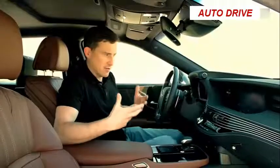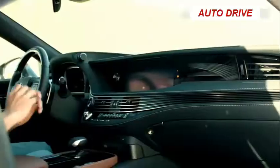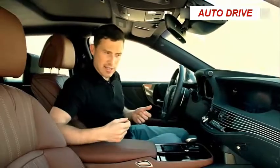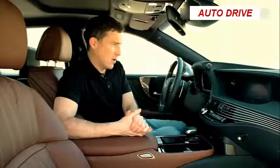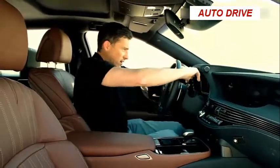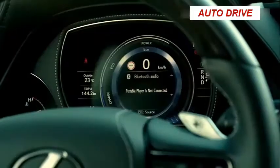In terms of the rest of the design, well, I like it. It's got this swoopy thing going on, a bit like a Mercedes S-Class, but it's not so ostentatious. Some people may find it a bit busy with all these lines and stuff, but I quite like it. Also like how the infotainment display is integrated into it as well. So for the driver, you've got a reasonably small display, but it shows all you need it to. And then for the main infotainment, you've got this huge widescreen.